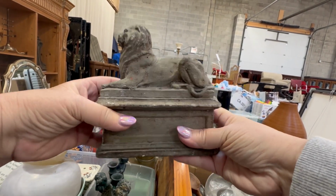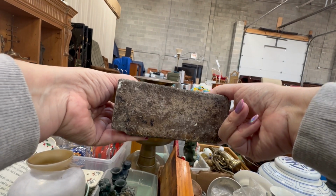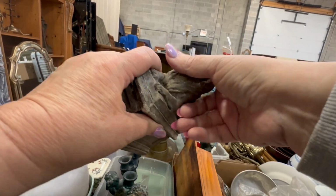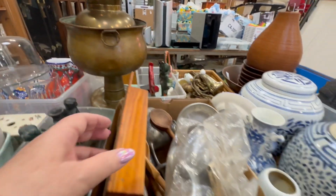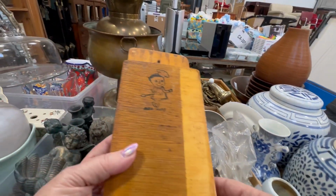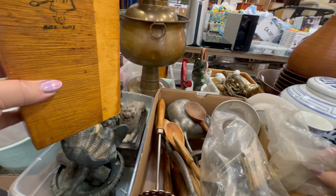I don't know what it is. It's a lion, of course, but so heavy. It looks like it's cement. But I knew I had to bid on it and I had to win it. And I won it for $45.